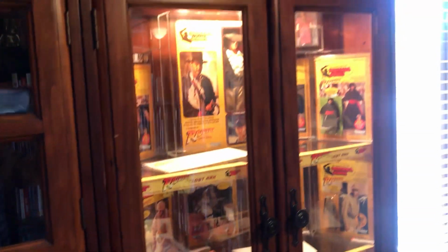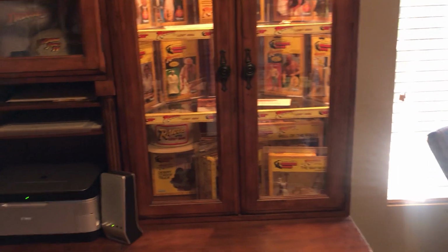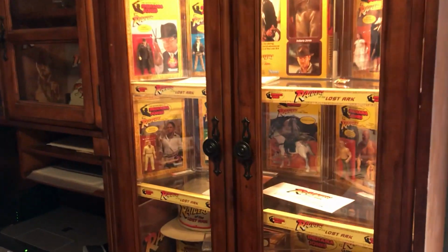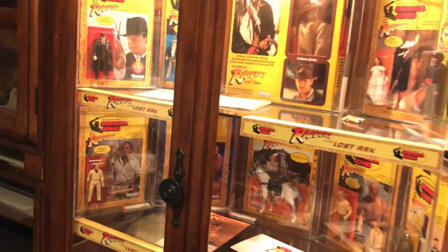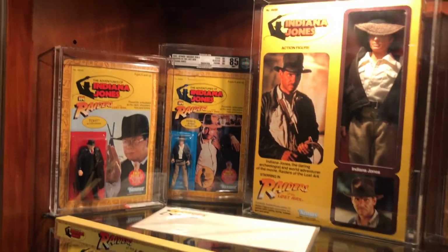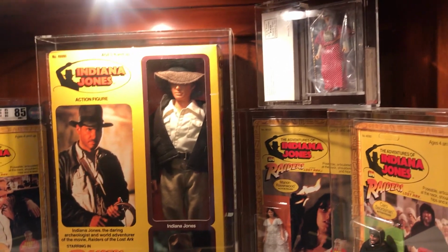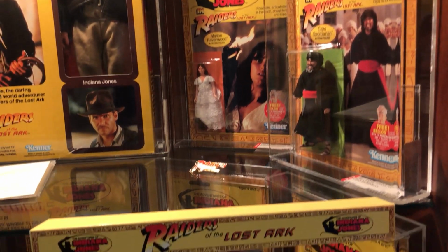Alright, in here is my Kenner Raiders of the Lost Ark collection. I'll open this up so we can take a closer look. They're all graded at least 80. Many are unpunched.